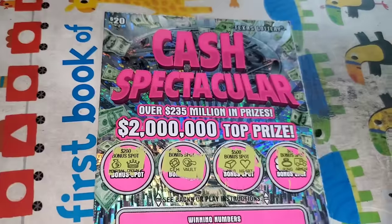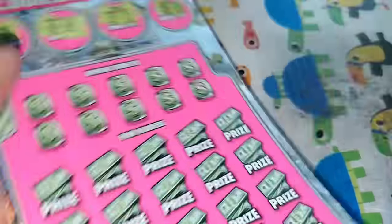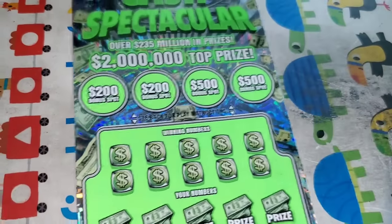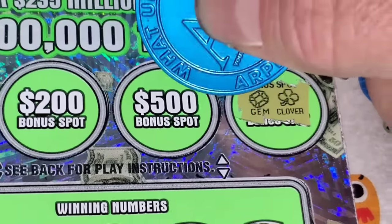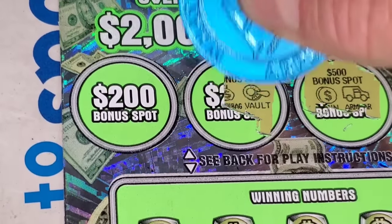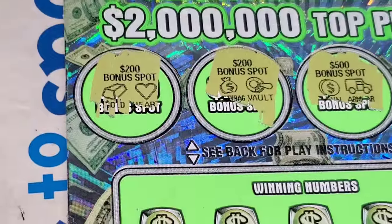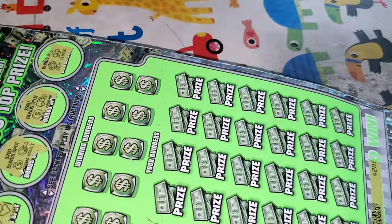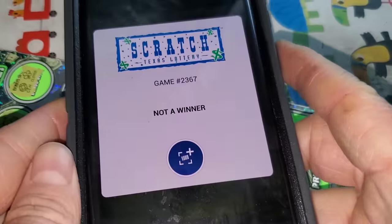Let's go to Cash Craptacular. Can we get $100 or more, three tickets in a row? Lost on six. Now we got seven. 200 there would be great. Two matching symbols to win 500. Never done that. 200. It's been a while. Nope. All right, let's scan. Come on, woohoo. Womp womp.